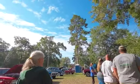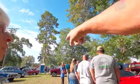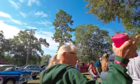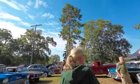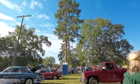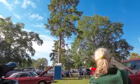You talking about that truck over there, ain't you? Is that where they are? No, they're right here, down here on the other side of Jerry's truck. No, no, the other truck is down that way. Okay. See Jerry sitting in a chair in front of that black truck down there?